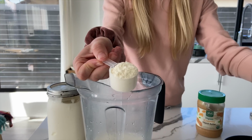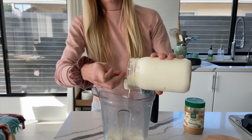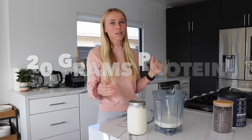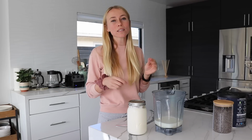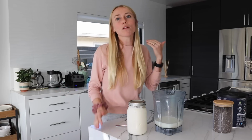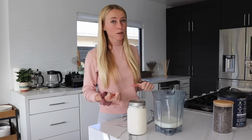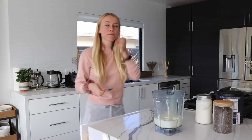So we're going to use a half of a serving of protein powder and a half a cup of Greek yogurt. That looks roughly about right. This will combine to about 20 grams of protein. So if you want it to be a little bit higher, then you can double up on either the Greek yogurt or the protein powder to get you up to about 30 grams of protein. So we have our protein component. Drooling, always drooling during recipe videos.